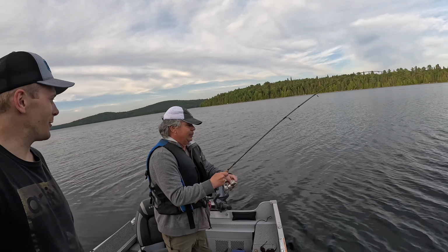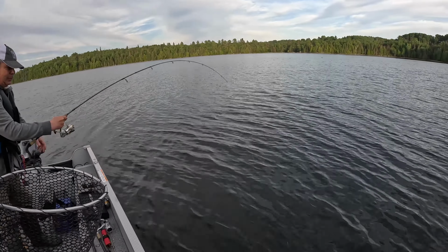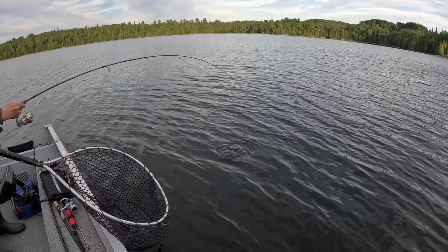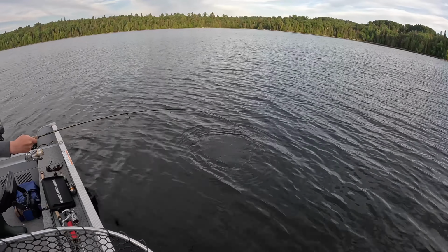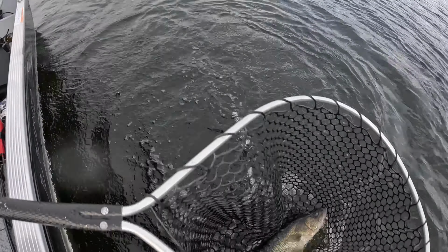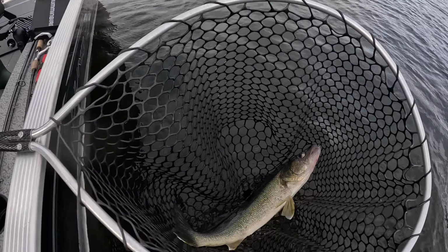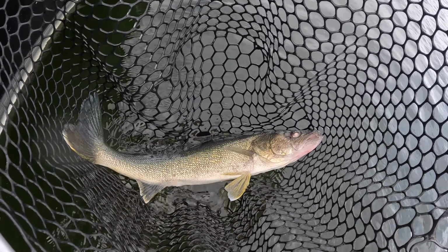This will start our video right here. Big old 28 inch walleye. Oh, it's a giant. It's a giant. And he's in the bag. Jake came out. That is a nice walleye.